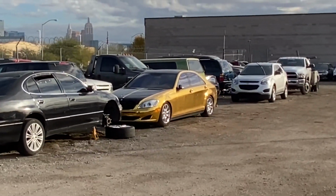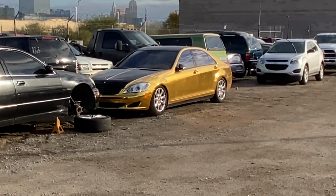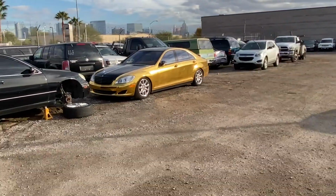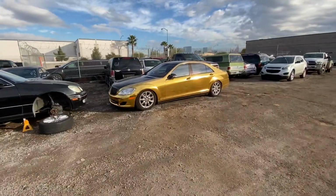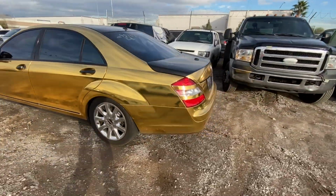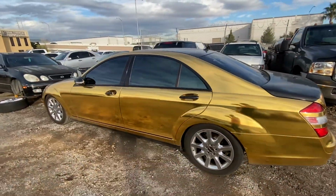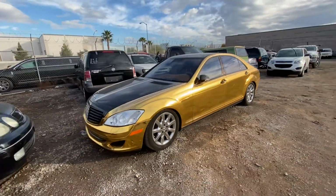I spy a gold Mercedes-Benz S550 that's gonna be here at the auction pretty soon. If I'm not mistaken, I believe this is the homie car. I ain't gonna even front, like, y'all, I'm from LA, and I'm pretty sure I know the owner of this gold Mercedes right here. I'm gonna hit up the homie and see if this is his. But it do look pretty cool. I like that gold on there.